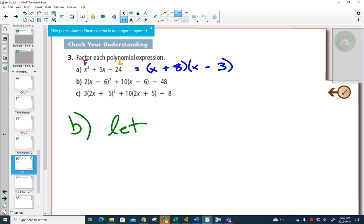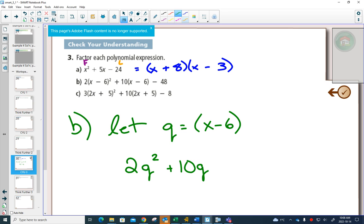You pick your favorite letter that you think has been neglected. Q. Let Q equal x minus 6. And then we can rewrite this, and wherever there was an x minus 6, we now have a Q. And it looks easier to factor.